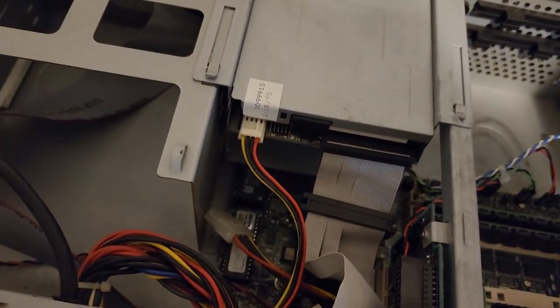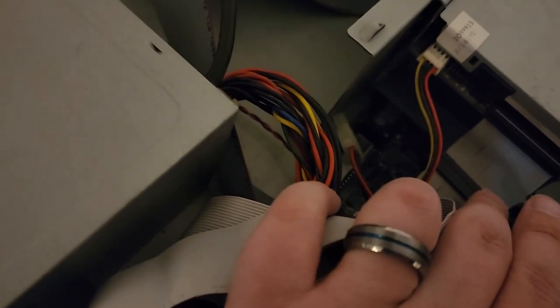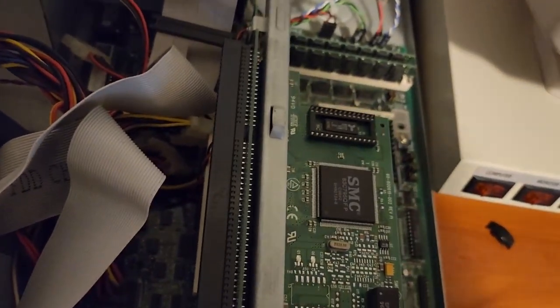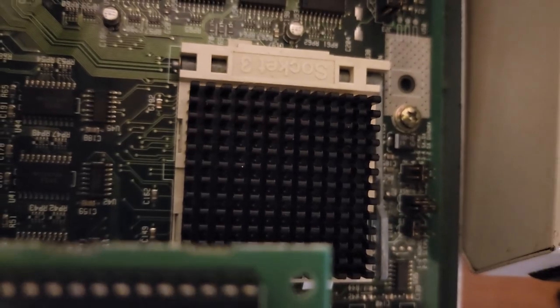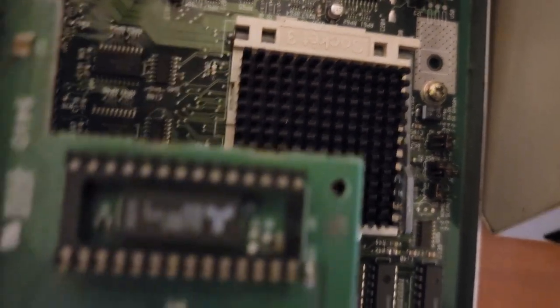There's our one and only drive in here. There obviously was a hard drive in here at some point, but that has been removed by the seller for security purposes. And there's our socket 3 486. If I can find one, I may do some Intel OverDrive experiments with this. I don't know for sure.